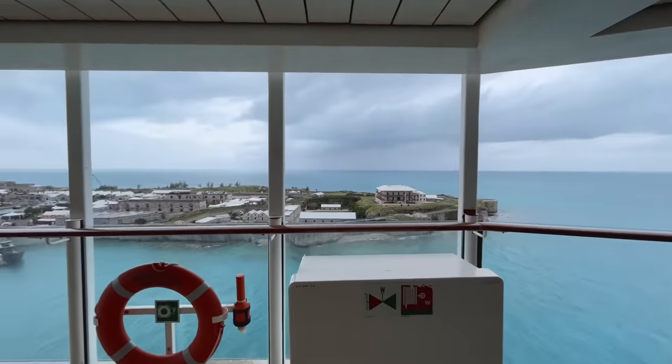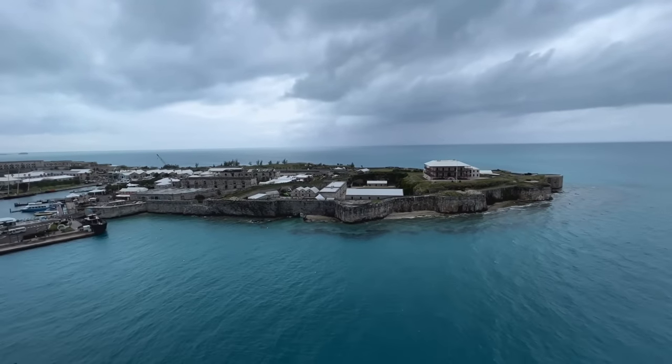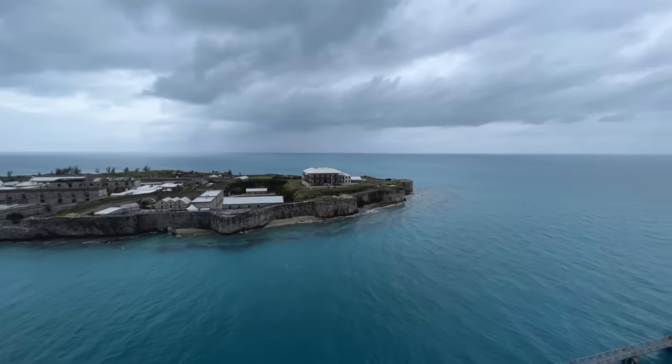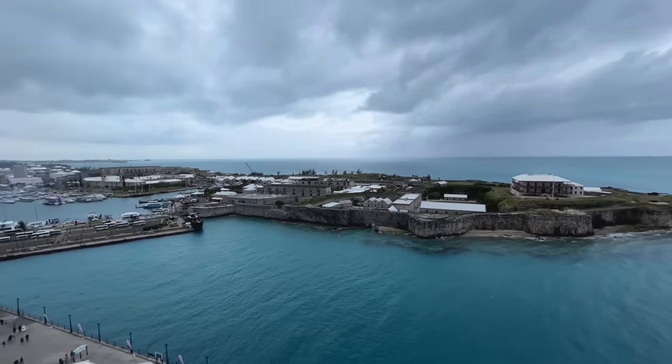Right, so we're here in Bermuda, and let's go take a look at Bermuda from the top deck. All right, so we're here on deck 17, second from the top, and boy, Bermuda, check it out. Over here is what appears to be an old fort where they fought off the pirates of the Caribbean or whoever else they were fighting off at the time.